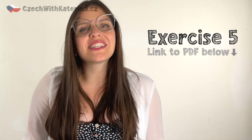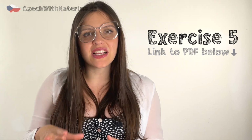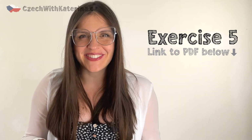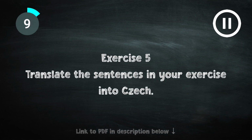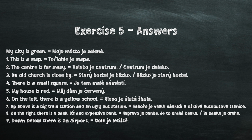In the next exercise, cvičení 5, we will practice using these new words in sentences. You will translate several English sentences into Czech and try to not use Google to help you. Use háčky a čárky to improve your Czech spelling and pronunciation. Here are the answers. Practice pronunciation of these sentences.